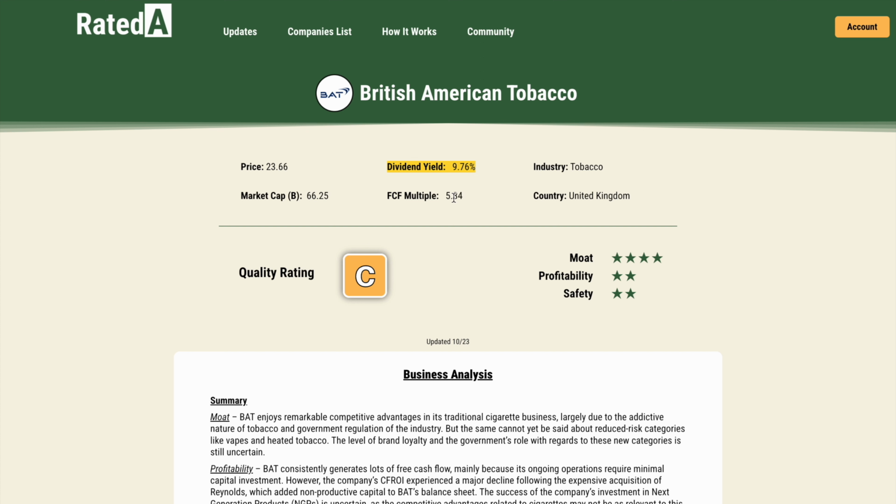If we take a look at the multiple for this stock, it's currently at 5, which is incredibly low. This means that basically, if you make an investment and buy one stock of British American Tobacco, you would be repaying your entire investment in 5 years. That's insane. That's a really, really good price.